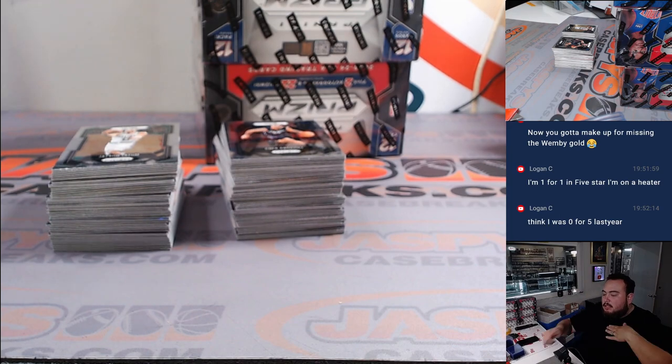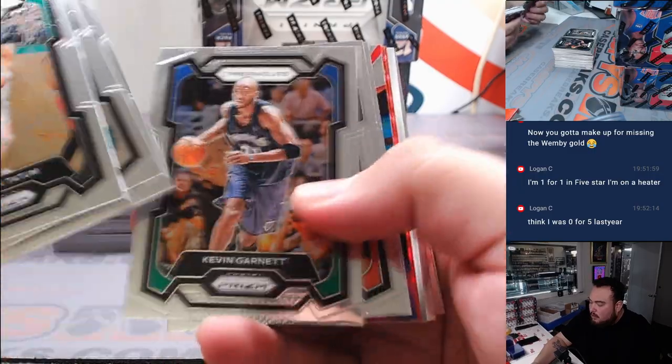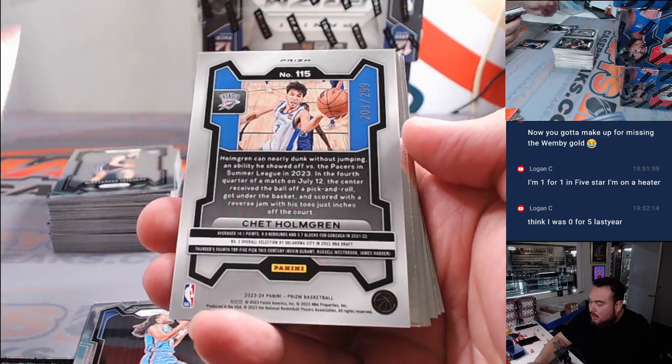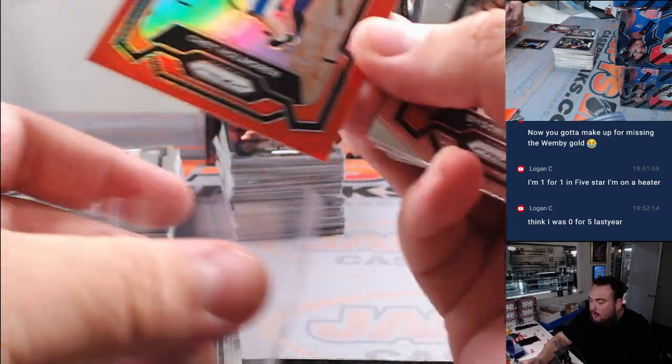Alright, let's get some big hits here, guys. Here we go. Kayson Wallace for my Thunder. And how about a little second year Chet Holmgren for my Thunder? Chris Butler.